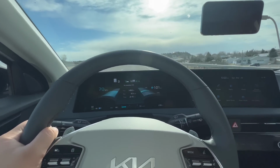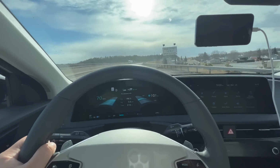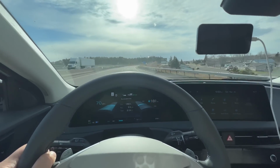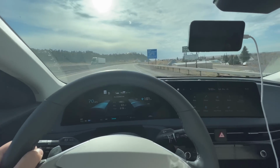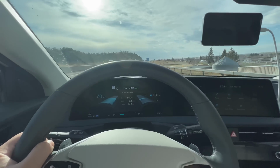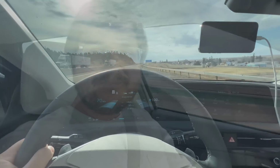We're at 3.3 miles per kilowatt hour, a little bit better efficiency on the return, but we do have some wind coming in up this side as well. I guess hard to say if it's going to be helpful or not, but we'll just see what happens.